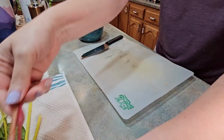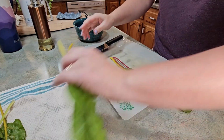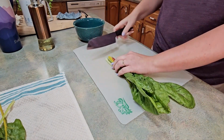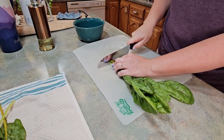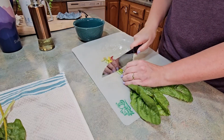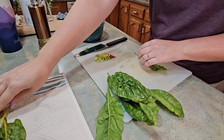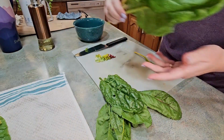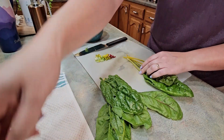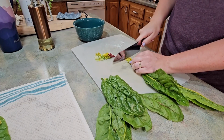Now back to the Swiss chard while I have everything else cooking or roasting in the oven. I just want to cut off the stems of these into smaller pieces because I'm going to be roasting those as well. I wish these had been just a little bit bigger. I think that would have been better. The stems at least. The leaves were a really good size. It was actually the first time I had made this particular Swiss chard dish, but I was happy with the end result. It tasted really good and it was very easy to do.